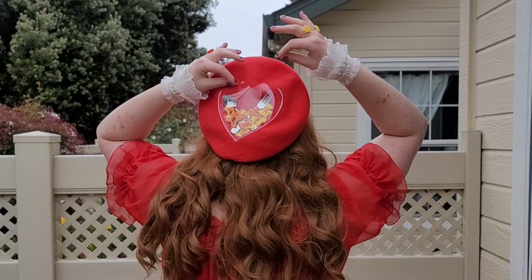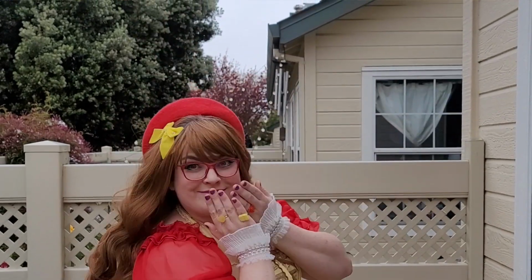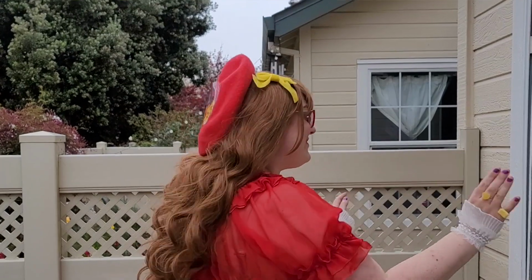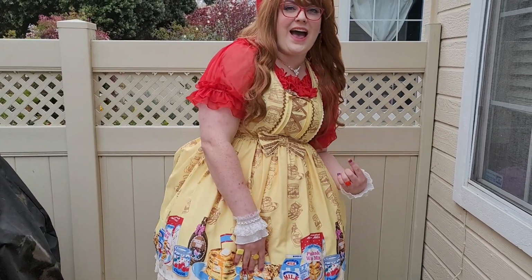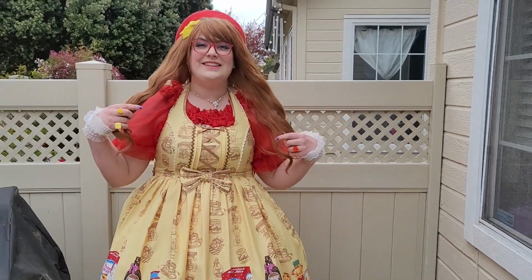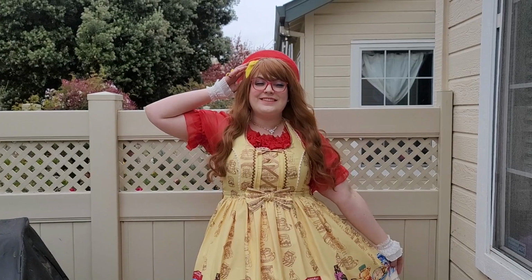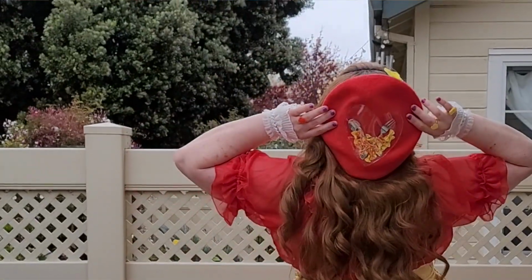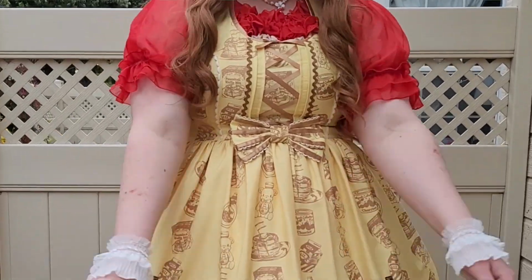It's an Ita beret, just like an Ita bag. I added the bows and the cutlery, which I got at Daiso. I just thought that would be a really cute way to tie in the other colors of the cord with the hat. Accessory wise, I've got a yellow velvet ribbon from the Lolita collective, a strawberry daisy necklace from BB&B Deco, handmade wrist cuffs, a red rose ring from the Lolita collective, and a gumdrop and biscuit ring that I made myself.